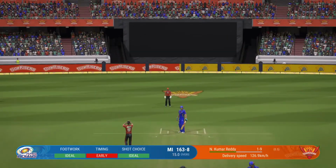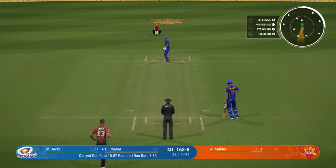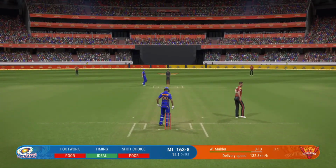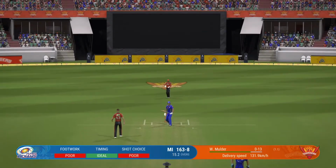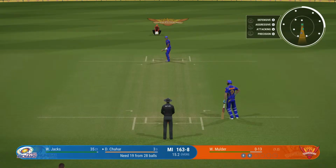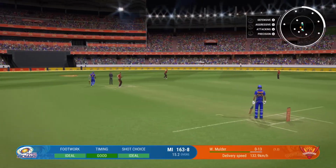Beats the outside edge. Good bowling there. 9 runs added in that over. Mumbai are 163 for 8. Mulder from the VVS Laxman end. That was a tremendous delivery. Fizzed through to the keeper. No more short balls this over. Can't get that outside the ring field.